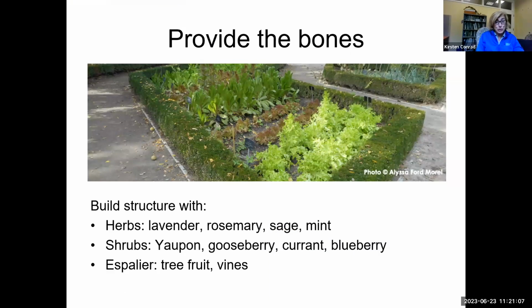One of the tools you can use to create that, as we talked about already, is to build a structure and provide the bones. You can use herbs for that, those hedges. You can use small shrubs. Yaupon holly is a native plant that produces edible fruit. It's a great substitute for Japanese holly, to the question about foundation plants and substitutes for boxwood. Gooseberry can be pruned. It makes a wonderful hedge. Currants and blueberries can be pruned into a hedge as well.